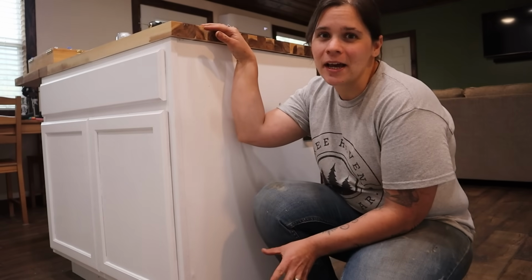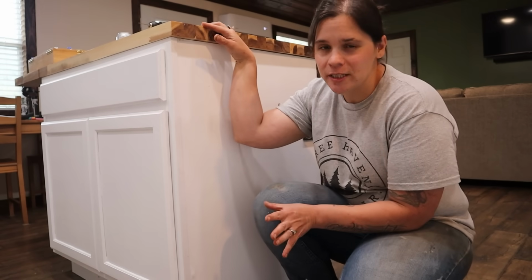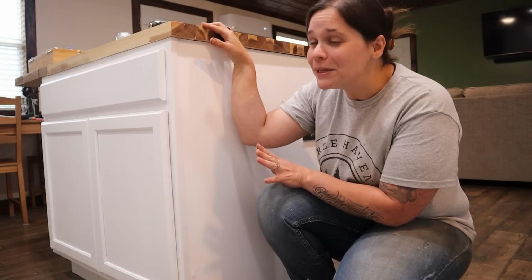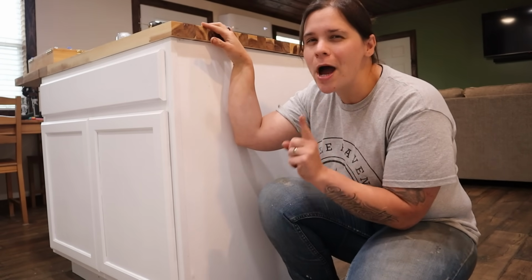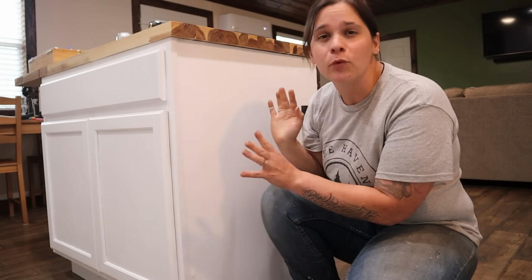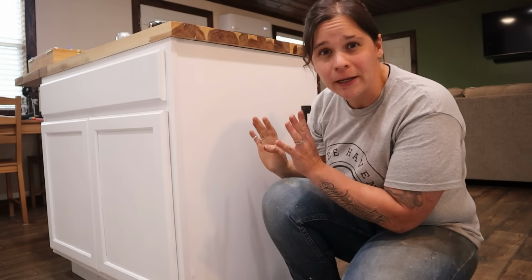Since it's raining outside, I guess this is a perfect opportunity to really complete my kitchen island. Yes, it is in place and installed, but there is just one more thing that I would like to add to really finish this and really help with my cooking and my prepping.